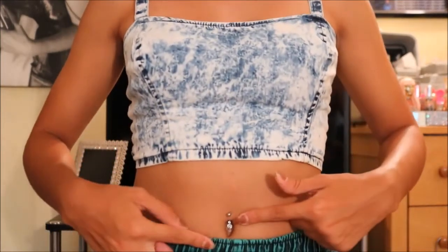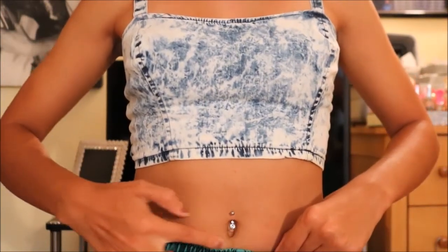And I also got a horizontal belly button piercing. I could show you guys, it's no problem because I still have my belly button piercing. It's here, and then a little barbell or whatever, right there. And I have pictures, so I will link those in the video.